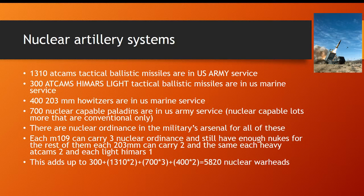equals 5,820 nuclear warheads. Again, order of operations.